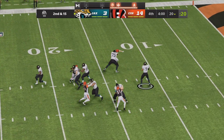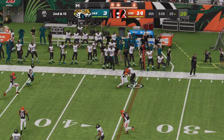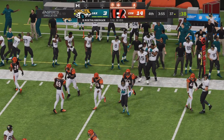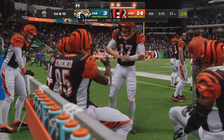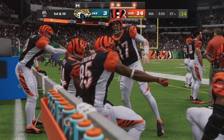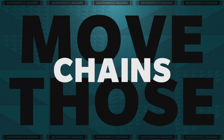Here's Roethlisberger. That's complete to Robinson. Oh, he shifts past him, and he takes us beyond the 35 before going out of bounds. It's a gain of 17. Clock management, definitely critical here if they want to get back in this game. Absolutely agreed. They have to up the tempo in this case, down a couple of scores. Want to make sure they have a chance to win this ball game.